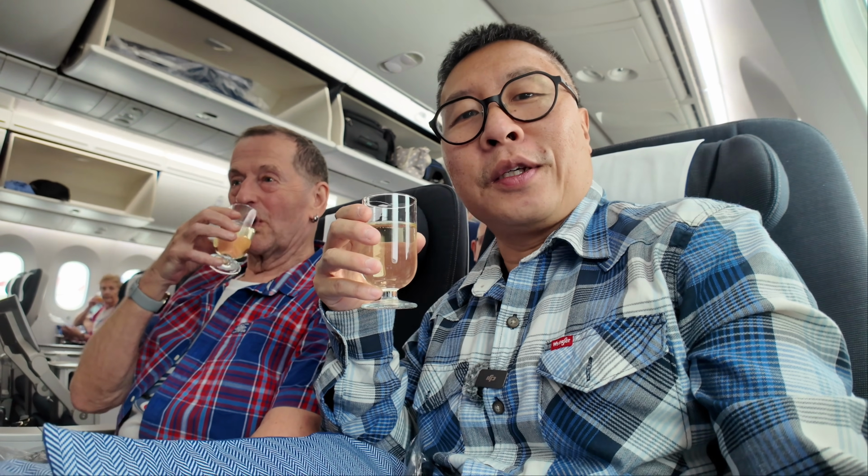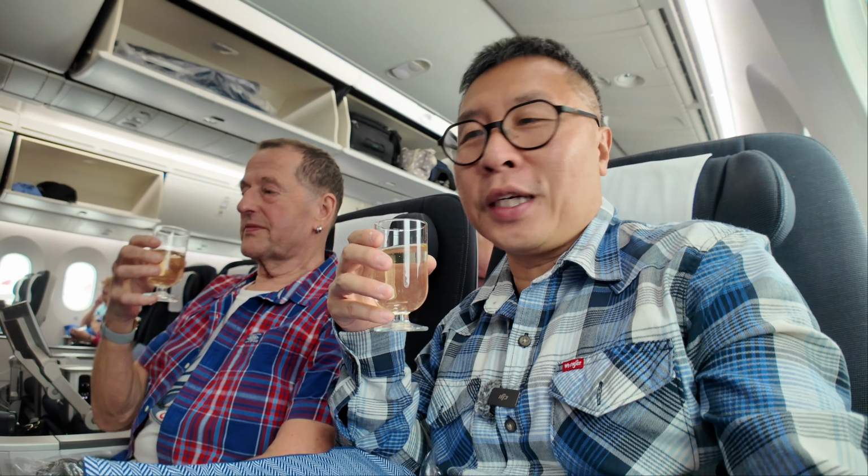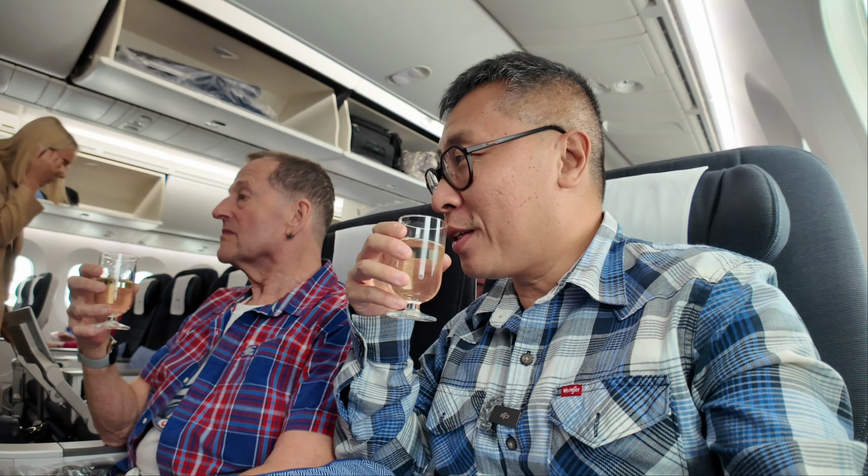Well, we just got given a pre-departure drink of champagne, which is quite unexpected. I certainly didn't expect that in the World Traveller Plus cabin.